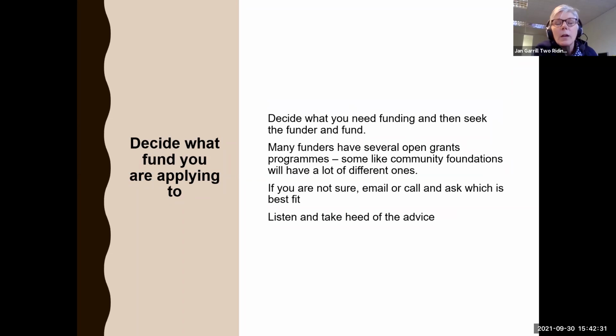And then this is a really tricky one, and I know it's really hard because, full disclosure, 2 Ridings applies for grants too. We don't get many grants, but we've had grants from the lottery, so we've been in the same boat as you. And I think the principle should be: decide what you need funding for and then seek the funder.